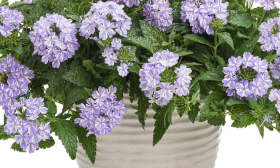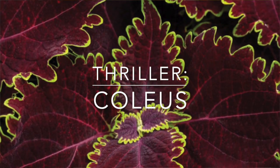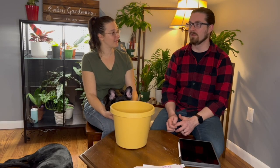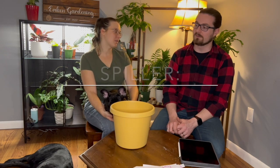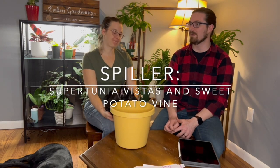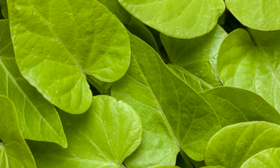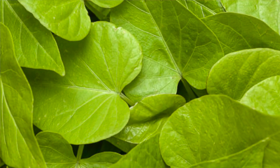And then thrillers. A part of me wants to say coleus. Coleus is a good pick as a thriller. I forgot about that as a thriller, because they get tall. Okay, so spillers for me, Supertunias, I still gotta go with that. I think they're gorgeous. You've got beautiful blooms, and you've also got the plant itself, the length of it. Yeah, I would also have to say potato vines. They have really sweet potato vines. Yeah, potato vines are really great.